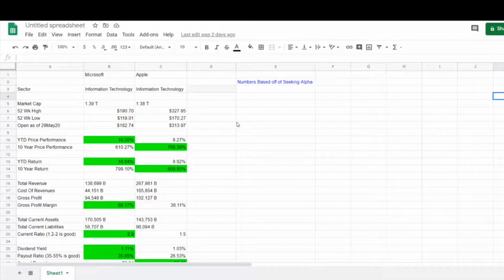As you can tell, the first 2 stocks we're going to be looking at are Microsoft and Apple. They are both in the information technology sector. And so I listed a couple of things on the left and some numbers. I got these numbers all based off of Seeking Alpha. So I'll go ahead and describe each category and talk a little bit about it, and then we'll keep moving on.